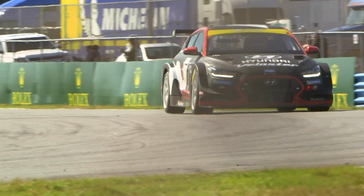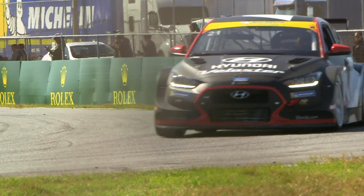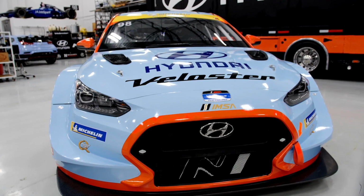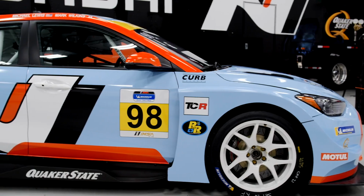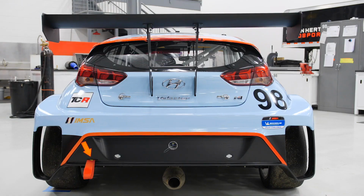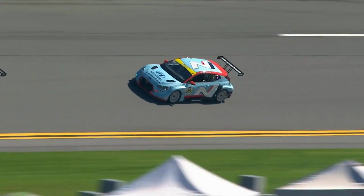The Veloster N was built with performance in mind, and that's why it's made such a great race car. From the small frontal area, reducing drag down the straightaway, to the low roof line and center of gravity, improving performance, and the wide wheel track, which gives the car great stability under braking and cornering, this car was made to race.